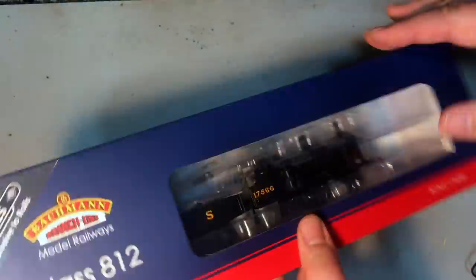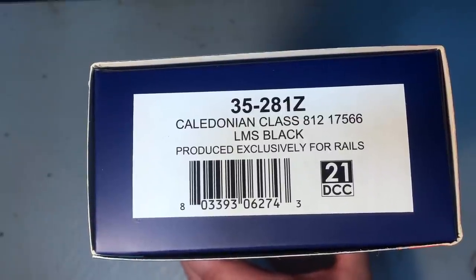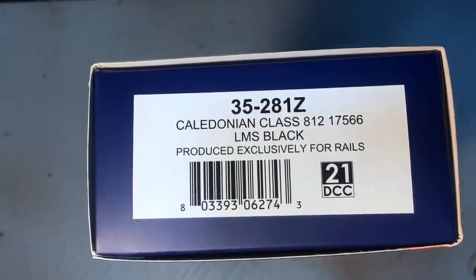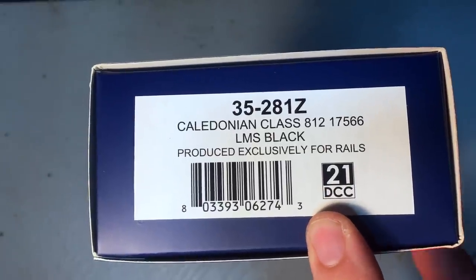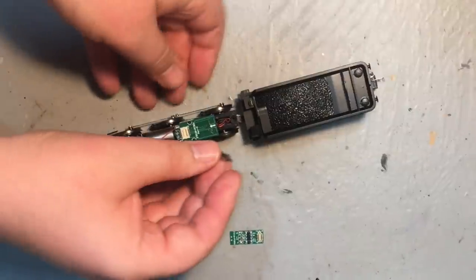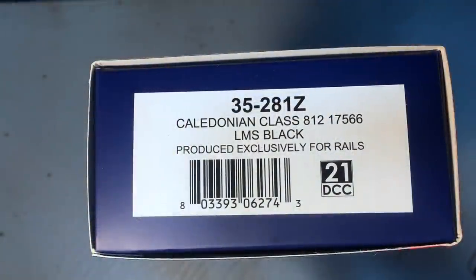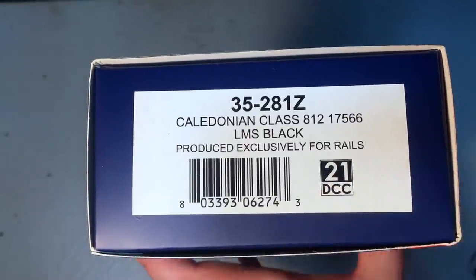I've not had this out of the box yet, and it comes in standard packaging, and this particular example is 35-281Z, Caledonian Class 812, number 17566, in LMS black. Now, one thing which I've yet to find out is it says here 21-pin DCC. Now, I know from having put a decoder into the Caledonian blue version to be able to run it on the Monday Club, that actually these locomotives come with a Next18 decoder socket. So I don't know whether the packaging for these is going to be updated for release, but do bear that in mind.